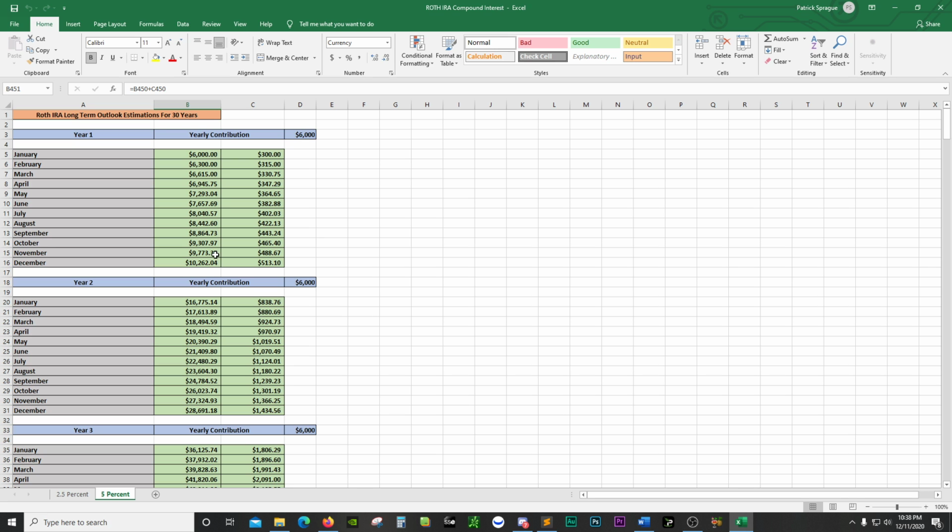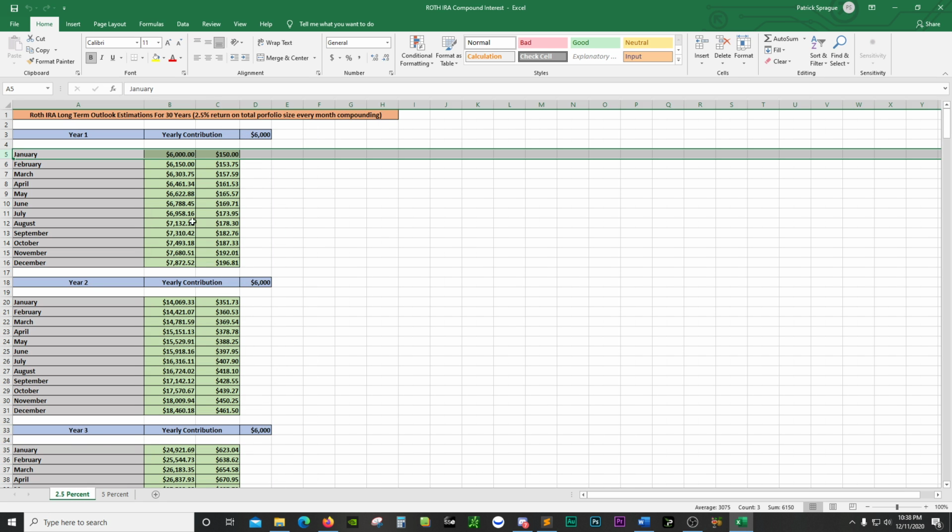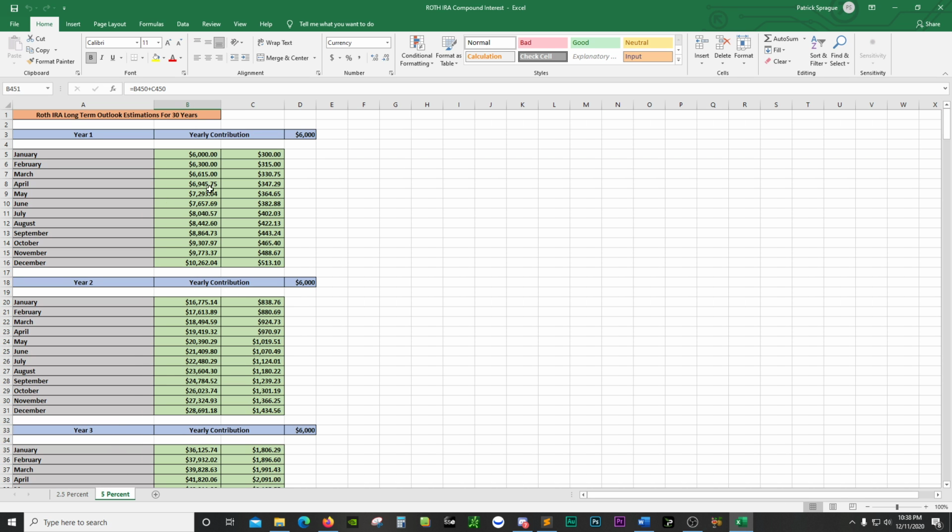Now, being consistent, that's probably going to be the biggest challenge in success here, because it's going to be hard for people to consistently make, say, 5% every month. So the reason I did two tabs, a 5% and a 2.5%, is because the 2.5% number is basically half.